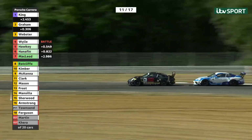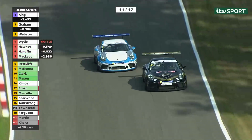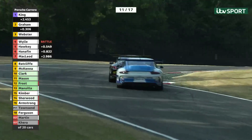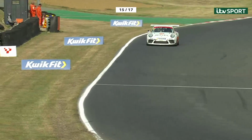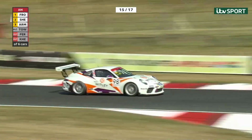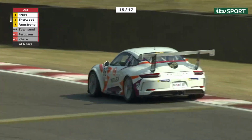As there is the battle for second then. Matty Graham just ahead of Josh Webster as they turn their way now up through the right at Westfield. Josh Webster, remember, the champion, looking to get past a rookie within the series this year. Steve Clark goes through the shot. He's one of the Pro-Ams, but that is Lee Frost, who, for the Simon Green Motorsport team, could be on for a maiden Carrera Cup GB class win here.